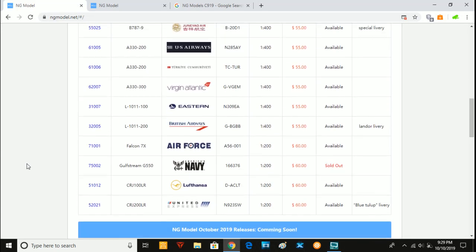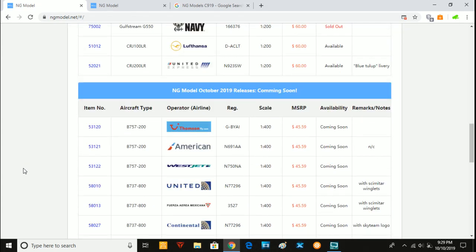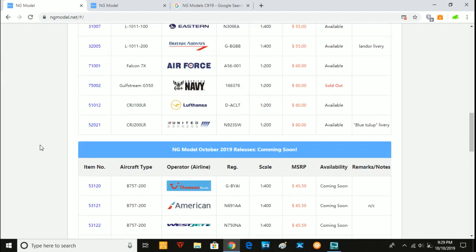This will be a popular release, not as popular as some months before, but there's still good stuff in here, and NG Models is on their way to becoming the dominant model aircraft collecting company. So which models are you interested in from this release?